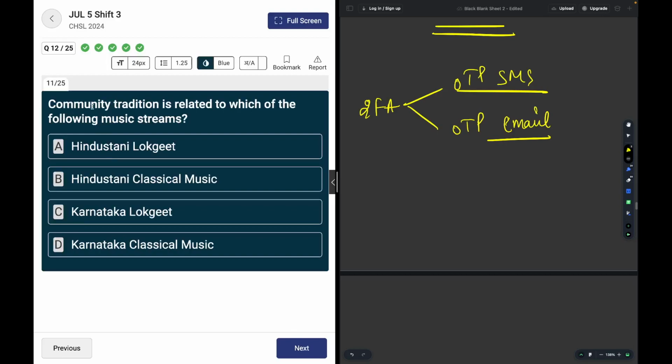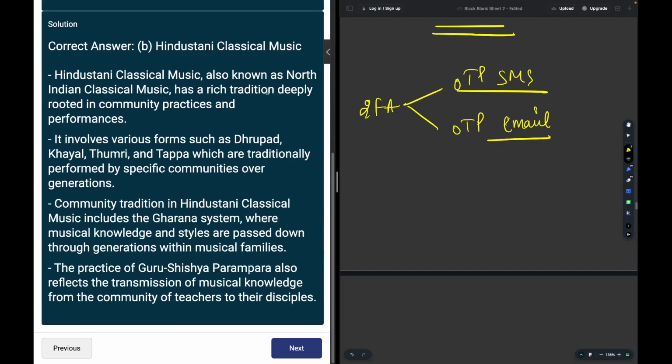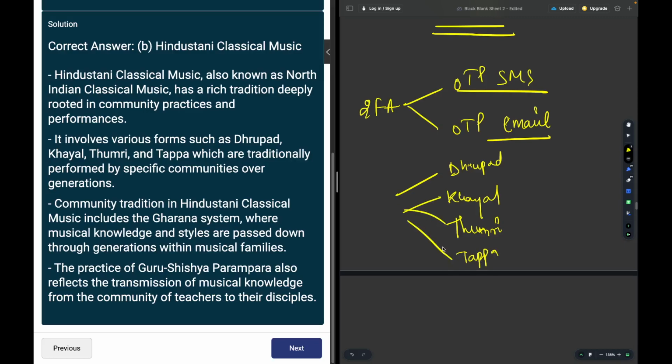Moving on. Community tradition is related to which of the following music streams? Factual question, factual answer: Hindustani classical music. It is also known as North Indian classical music, and it has a rich tradition which is deeply rooted in community practices and performances. The entire community is involved, and it has various forms: Drupad, Khayal, Thumri, and Tappa.